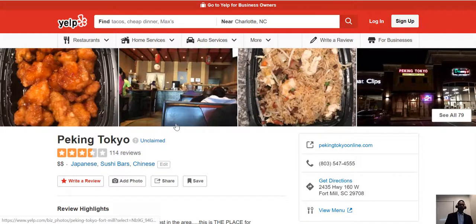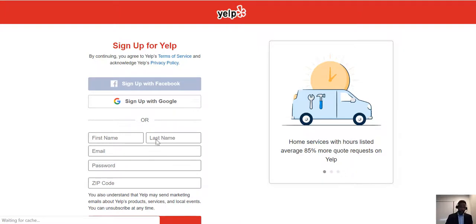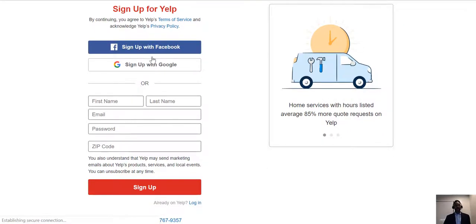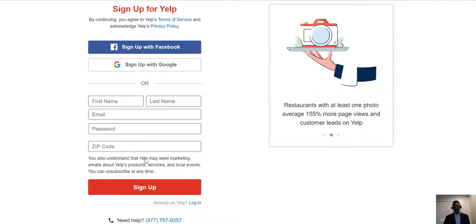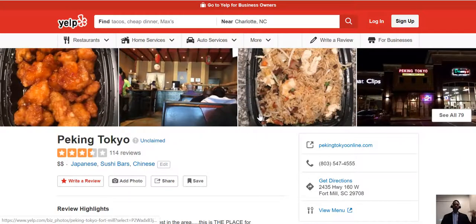So let's look at what you need to do to claim your listing if in fact someone has notified you that you do not have a claimed listing. First off, from this unclaimed listing link, I can go to claim this business, click claim this business. And then from here, you're going to sign up with Facebook or with Google, or first name, email, password, zip code. Click sign up. It's literally that simple, folks. All you've got to do is go through all of the steps.